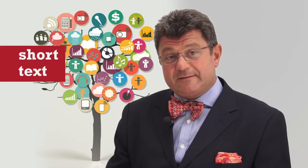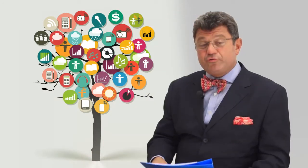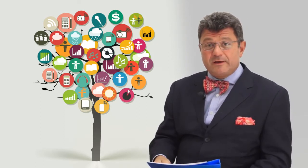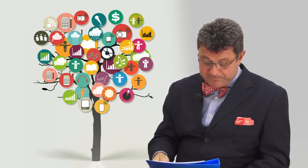Write short text which is more suitable for the web. You're not writing into a journal, into a newspaper, into a magazine, it's a website. And so the text, the information should be short and easy to understand and to read. You should also pay specific attention to the images that you choose. A great photograph is worth 10,000 words.